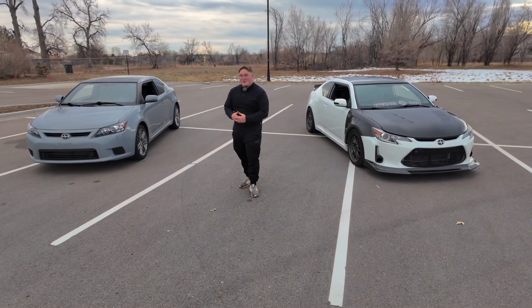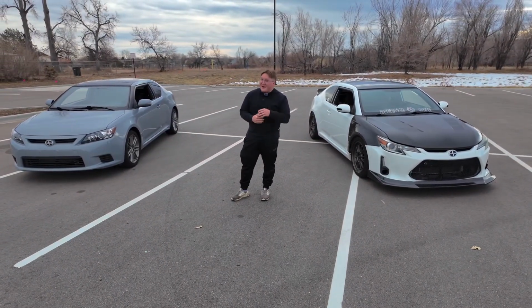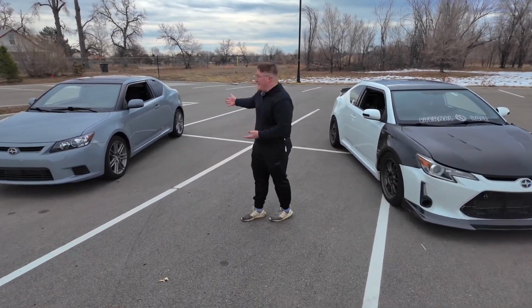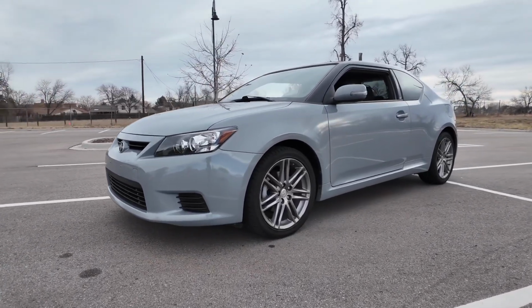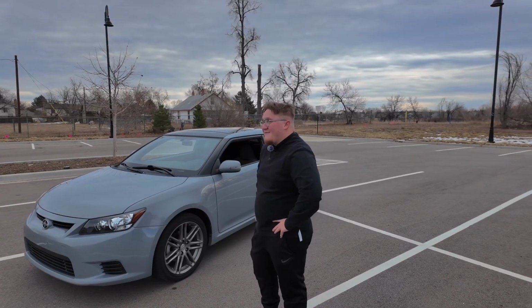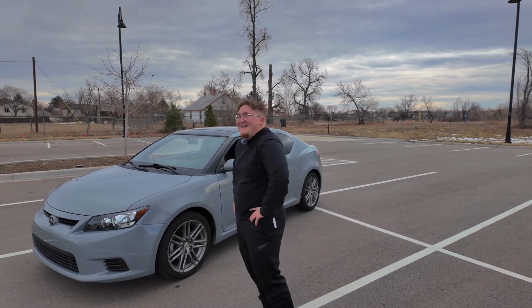On today's episode of TLA Media, we're going to be seeing if buying a Scion TC is worth it in 2024. So as you can see, we have a nice stock example. Well, pretty much bone stock. The only thing that's done to this is a TRD intake, some lighting, and that's about it, because I've had it for all of 2 weeks and I've touched it already.